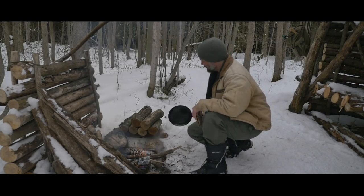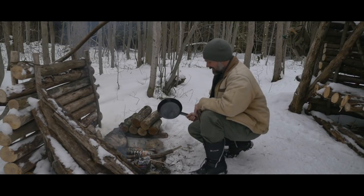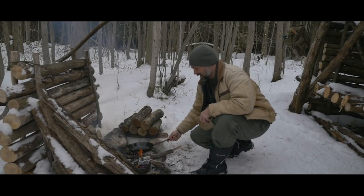Okay, so that's just a small little piece of bread that I'm cooking, so I don't think it's going to take that long. So I've brought along some Canadian bacon that I'm going to fire up to have with it.